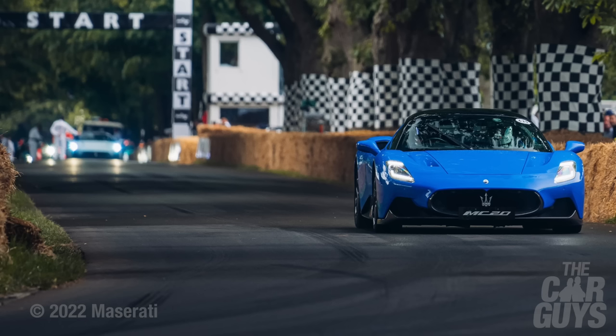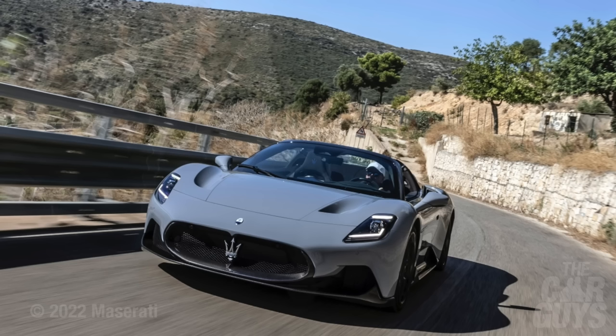And profile wise, it's quite nice looking-ish. But does anyone really want one? I mean, I'm not seeing any buzz at all about the MC20. Yeah, very strange. The Cello, I think, is probably the thing that everyone's going to want to buy. I think they've sold out for the next 2 years of allocation or something ridiculous like that.